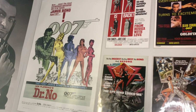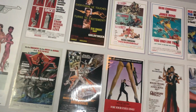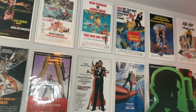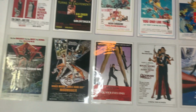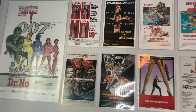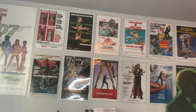completed thing I've done in my collection, and that is my pride and joy, my poster wall, holding all of the films from Dr. No till No Time to Die, and it's something that I've told myself I was going to do, and I was going to complete, and I did. And literally, it's the biggest thing that you notice when you walk into the room, the poster wall.